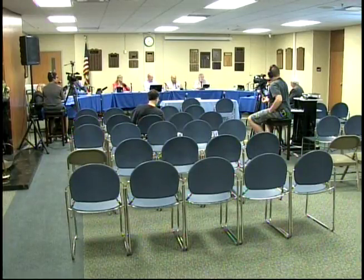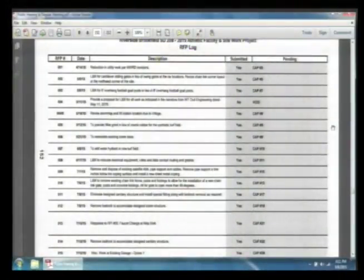So the next document is just a log of RFPs, so that just coordinates with the cap numbers, but there's nothing on there that really needs to be shared. Okay, any further board questions or discussions on this item?